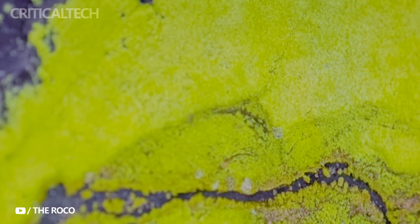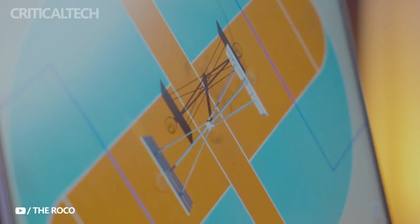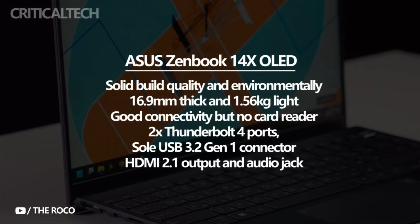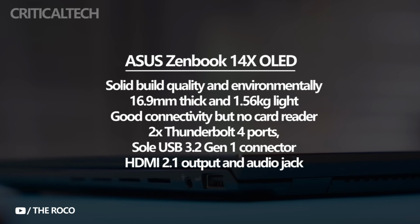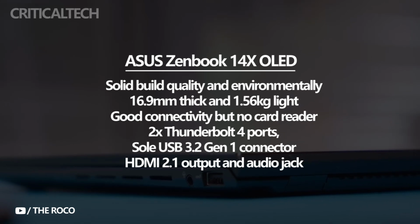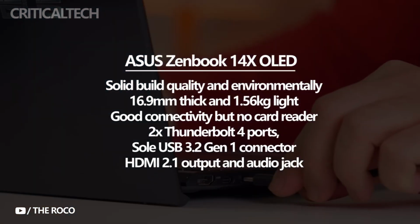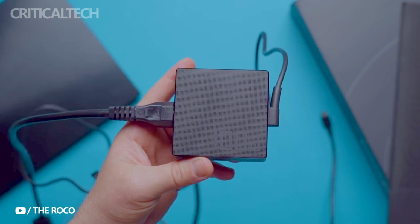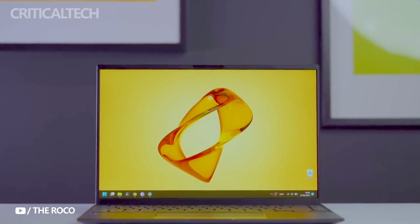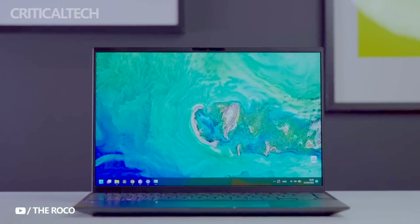However, the ASUS is thicker and heavier than most competitors at 16.9mm and 1.56 kg. Only the 14-inch MacBook Pro weighs more. It's not a deal breaker, but it's something to keep in mind if you wish to bring a small bag. Two Thunderbolt 4 ports, one USB 3.2 Gen 1 port, an HDMI 2.1 output, and an audio jack are all included on the 14X. Bluetooth 5.2 and Wi-Fi 6E are both included within. A 1080p Windows Hello webcam and a fingerprint scanner in the power button provide biometric security.